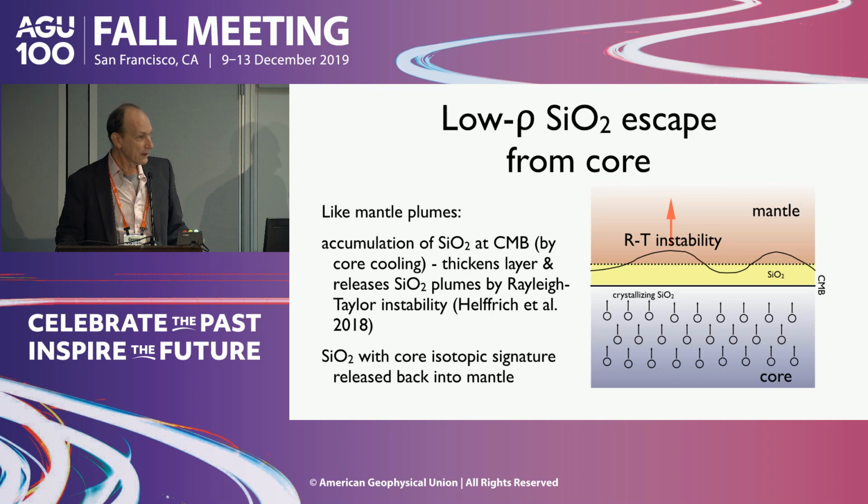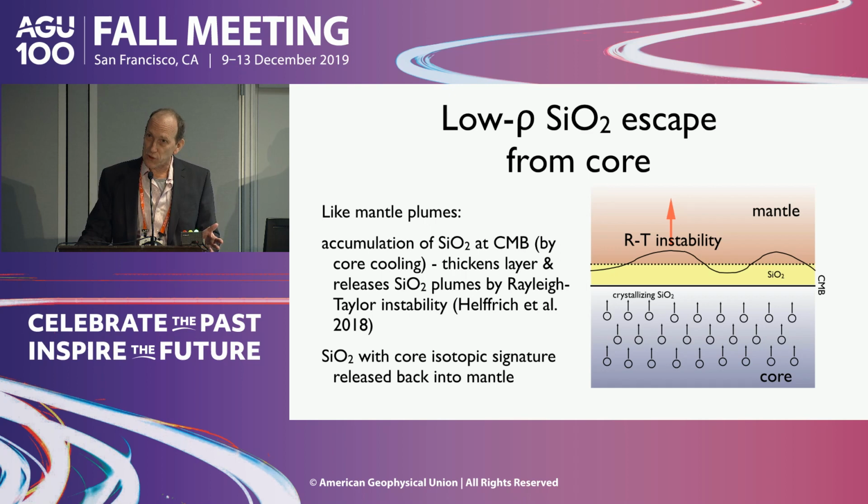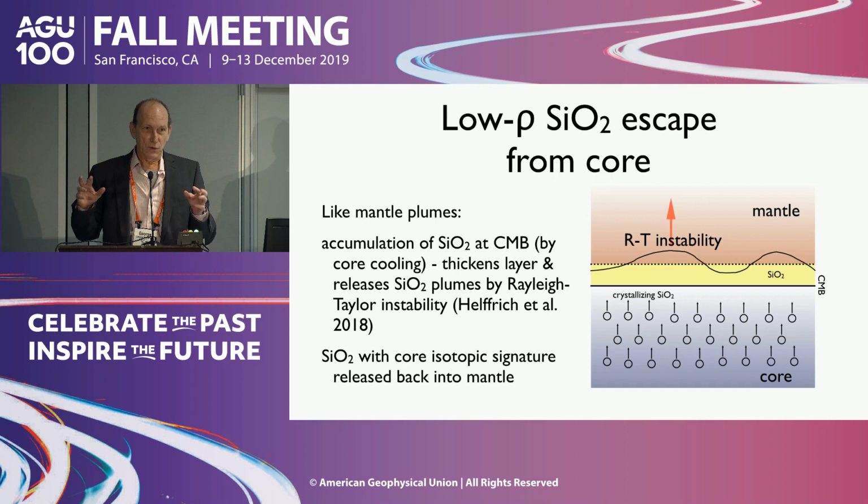Now, the possibility of this is that if you have, in this hellish time of formation or addition of light elements to the Earth's core, that you put in silicon and oxygen into them, then when this comes out from the cloud layer that I talked about, in this case, the SiO2 being less dense goes up, accumulates at the core-mantle boundary, and then it would form a boundary of SiO2 at the core-mantle boundary that, because the SiO2 is even less dense than the mantle itself, would want to rise and go into the mantle.